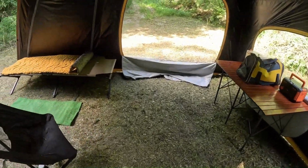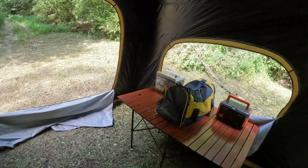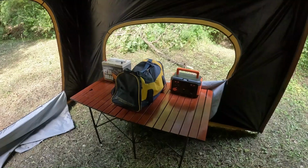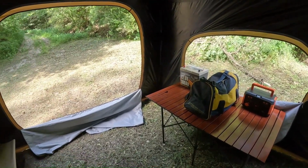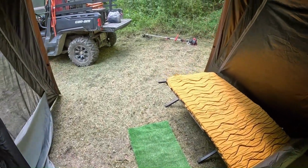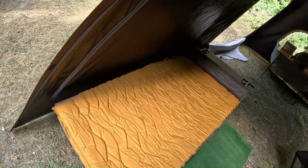But I've just about got set up in here. We're getting there. I'll have me an entertainment center here later. I'll have laptops. Like I said, I don't have service here, so I brought the laptop and a bunch of movies on it. You've got to have some fun, right? Gotta have toys. Speaking of, check this air mattress out.